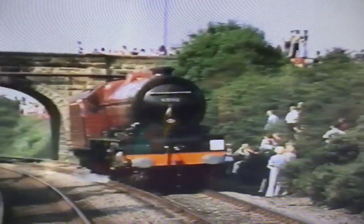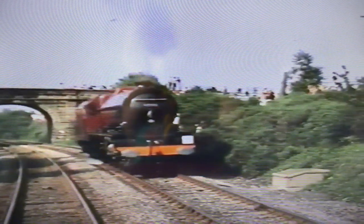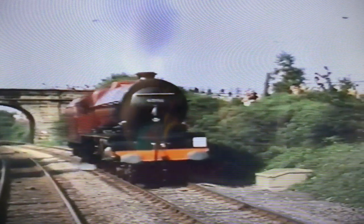Princess Elizabeth, number 6201, was also built to Stanier's designs. In 1936, she made railway history by doing the round trip from London to Glasgow and back at an average speed of almost 70 miles an hour for over 800 miles.